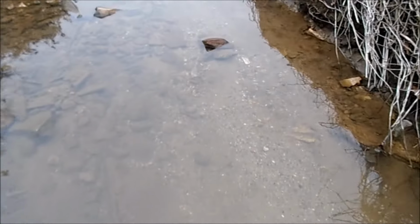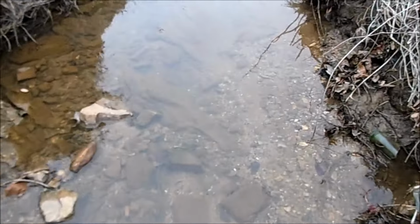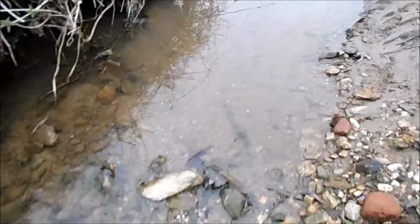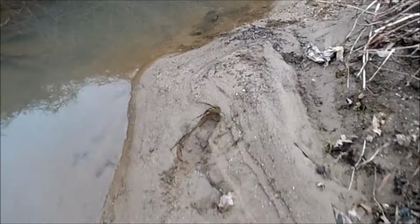Well, that's it. I've had enough creek walking because it's not producing very much results, so I'm off to the dump. The 1916 to 1926 dump. It's not that great, but it's better than nothing.